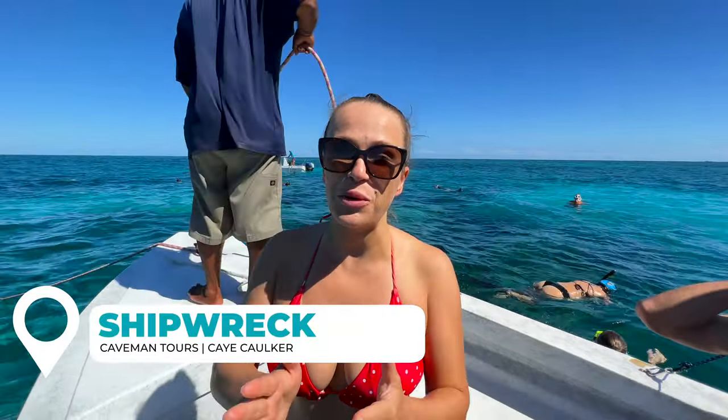But there is another spot. If you go for a half day tour, they'll take you to the south side, and you can also snorkel with sharks there. The water is shallow there, you can actually stand. Here you cannot stand, but the sharks over there are much smaller. They go up to only 5 feet, because that part of the area has been protected for only 10 years. So the sharks are not as big there. So let's jump in.